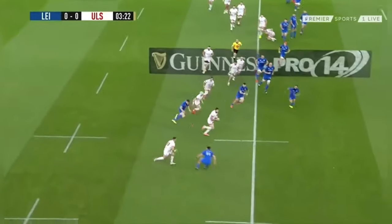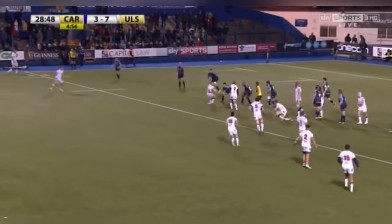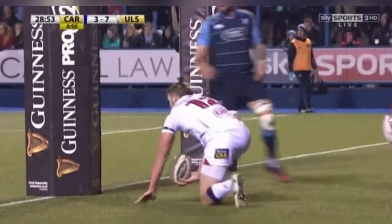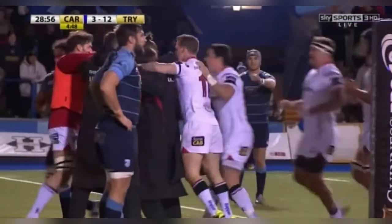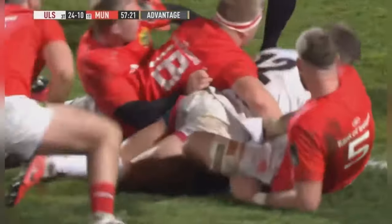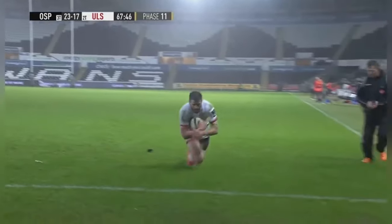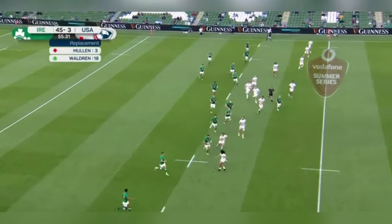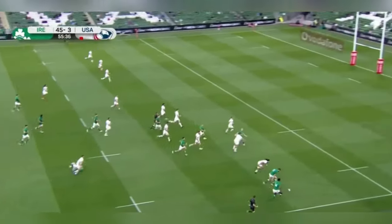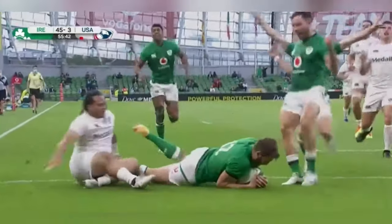Use this advantage. Oh, there's numbers on the outside. Here's McCloskey. Where's the support? Such a good offloader. McCloskey, Hume, injection of pace, Addison on his shoulder, really good work from Ireland, decent effort to get back, but it's still there for McCloskey, and McCloskey!